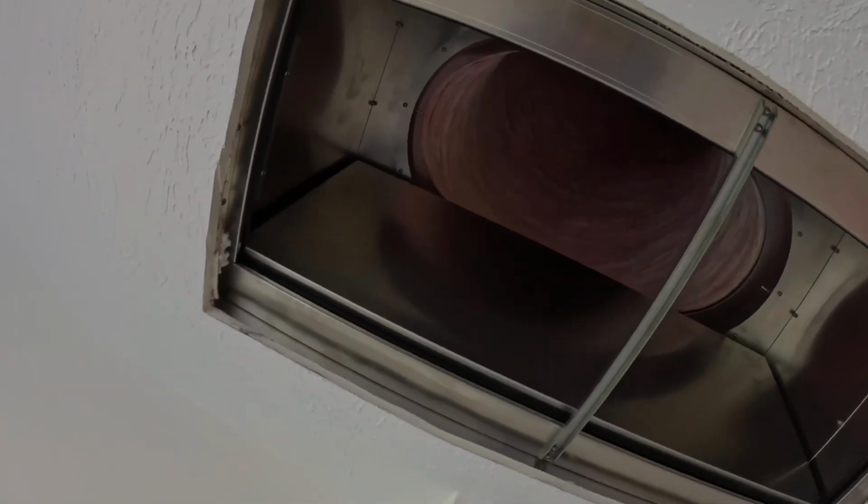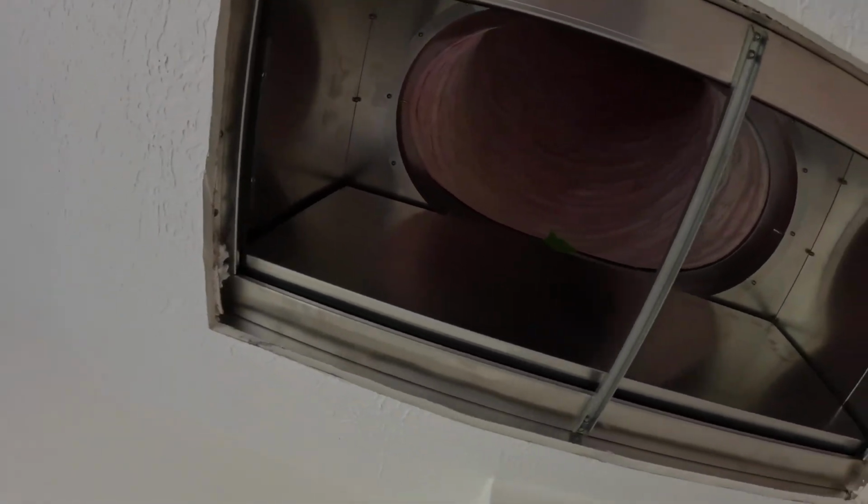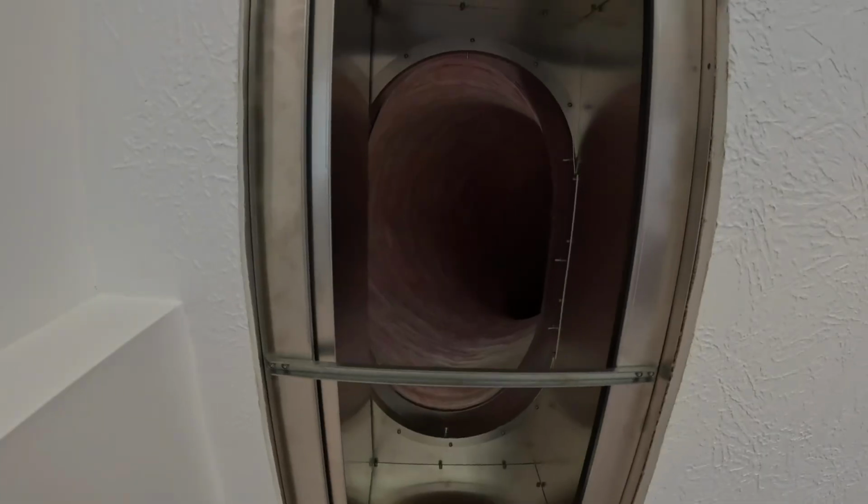And you can feel the vortex from here. Like I said, I'll do some other videos of it drawing, showing you how much it draws. But it's pretty cool technology. But if you look behind me here, that is a stone wall. We have stone on a couple places of the house.